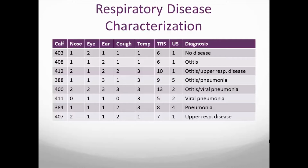And finally, we can skip down, but here's a calf that has, by the clinical scoring system, 411, has all 1s, but a temperature that's considered abnormal. On her ultrasound examination she has lobular pneumonia, so she's called viral pneumonia, and that's based on Terry's PhD work, where she induced and looked at pathologic lesions, active lesions, old lesions. So we can subcategorize these with additional diagnostic testing.